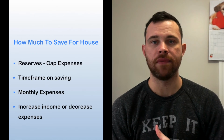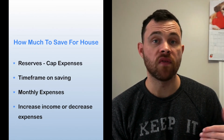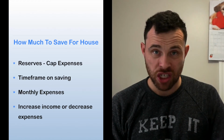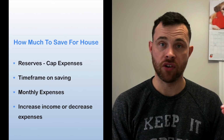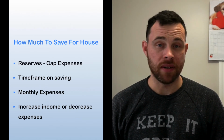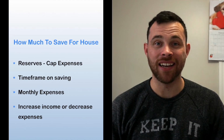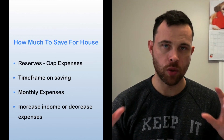Now, the time frame for saving is going to be different for everyone. It could be anywhere from 6, 12, 24, 36 months to save for the down payment on the property. The best way to start saving is either a reduction of your monthly expenses or an increase in income. It is definitely hard to increase income, but a reduction of monthly expenses can typically happen. I know personally, I spend way too much money on food, which is not the smart thing to do, but it's something that I can work on in order to drop my expenses and increase my income.